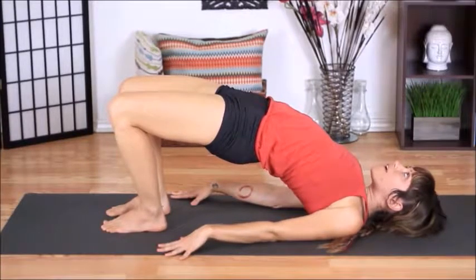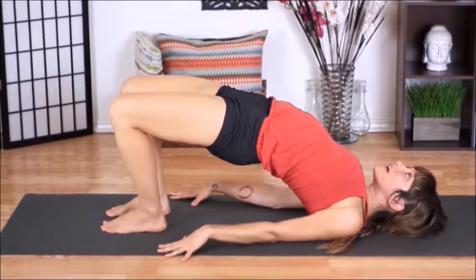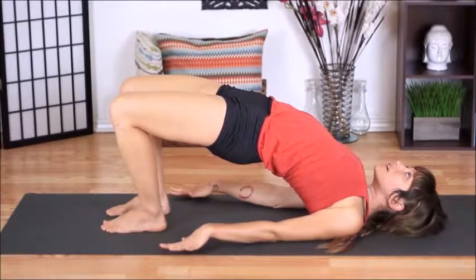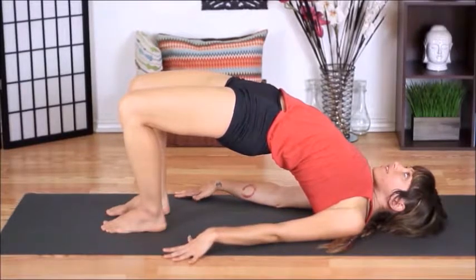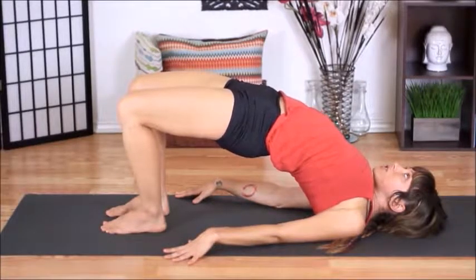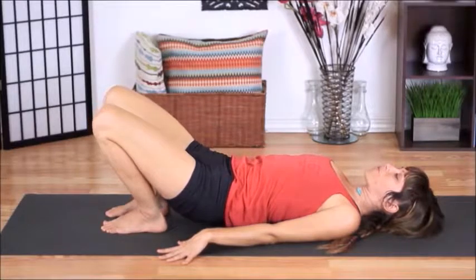Press the back of your head down into the mat to accentuate the curve at the back of your neck and create a little more space at the front of your throat. Lift your hips up, even curling your upper back away from the floor. Take another moment here, lift up as high as you can. Then slowly reverse, starting to lower yourself back down to the floor. Nice little back bend there.